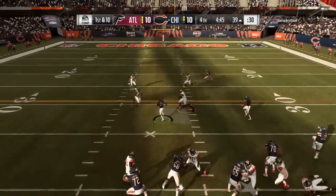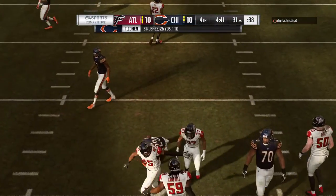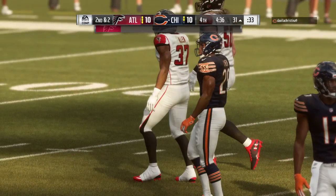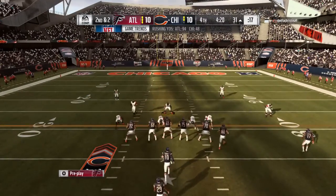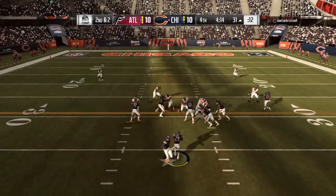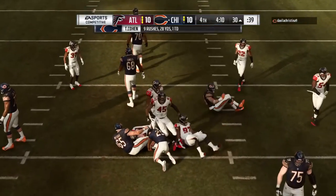First and 10. This is Cullen. And he'll be brought down just outside of the 30. A good run there on first down, and it'll leave them with a second and 2. Despite the blitz, they're still able to pick up a nice solid gain. The disadvantage of blitzing often alters the normal spacing and run fits and leaves creases like they were able to exploit right there.